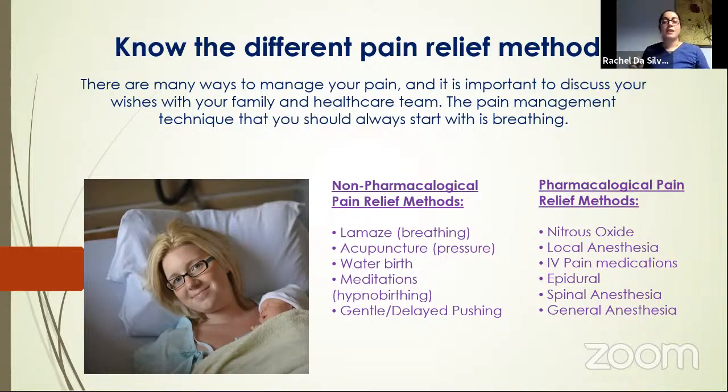Now, when it comes to the imagery, you can visualize a different section of your body, visualize your arm, your leg, your abdomen. You're focusing on one part of the body, so you're not focusing on other parts of the body. With guided imagery, you focus on what your baby is going to look like. You focus on visualizing yourself giving birth. You visualize that first skin to skin time with your baby. You visualize that first breastfeeding session, maybe. So that is a good way of incorporating Lamaze into your pain relief routine.